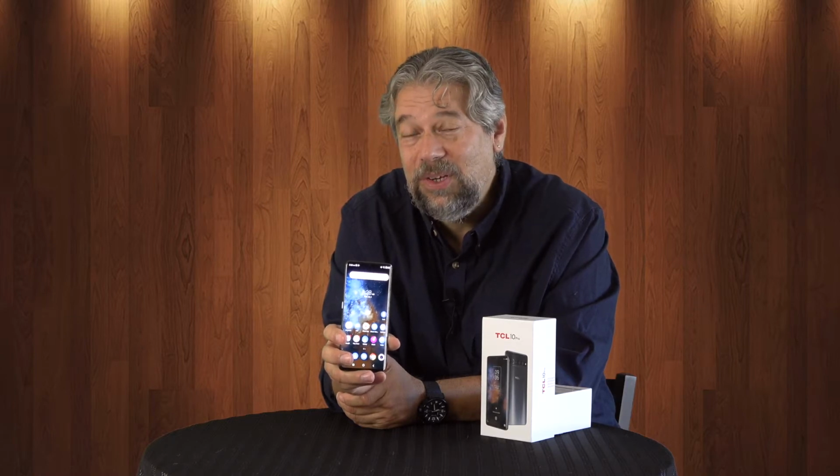So it's a 6.47-inch FHD Plus curved AMOLED display with Next Vision and HDR10. So the screen is superb. It's really nice and crisp, and the phone's responsive. And if you want to watch a movie or something, it's going to look gorgeous.